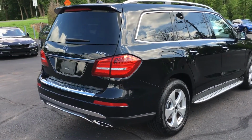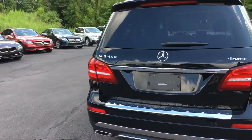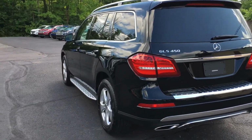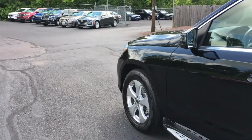The options on this one are nice. You've got keyless go, you've got the panoramic moonroof. You can see the running boards on the vehicle. This is the 4Matic all-wheel drive model. Driver's side same as the passenger, nice and clean. Take a quick walk around here and then show you the interior.